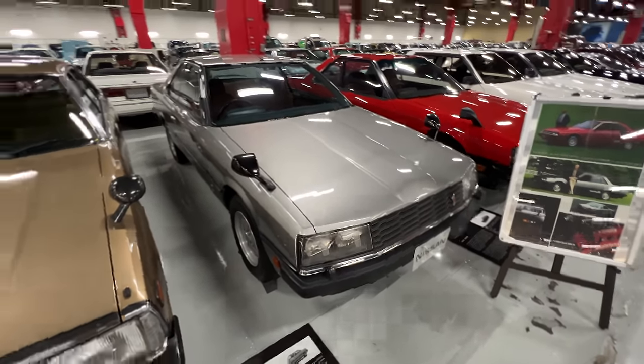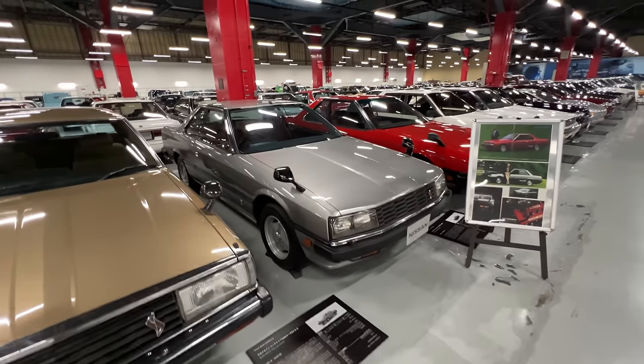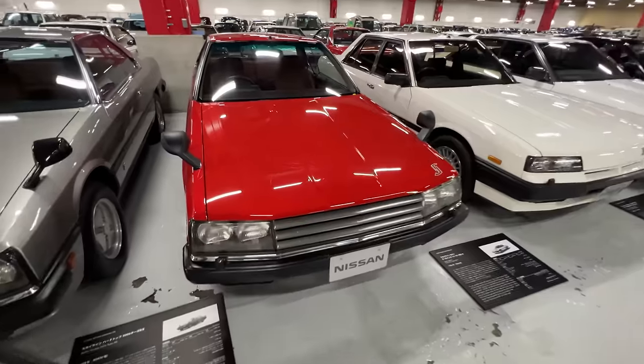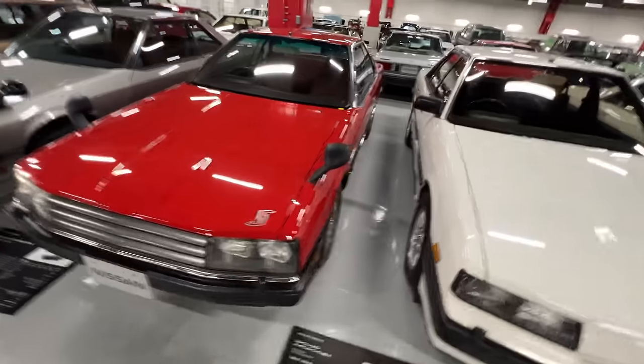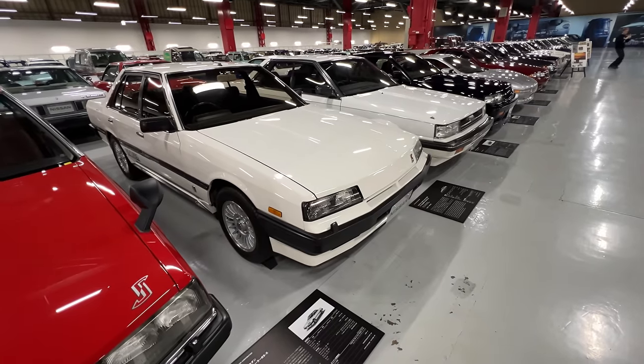So a big jump in design. It started getting a lot more aggressive, a lot more sporty, and of course the coupes started becoming very popular. This is a KDR30 Skyline Hardtop 2000 Turbo RS. This is the performance version until we get to the Skyline Sedan RSX.